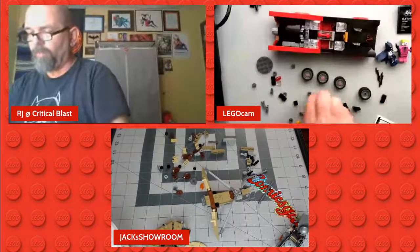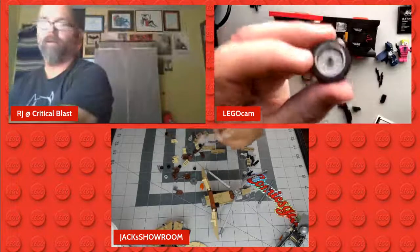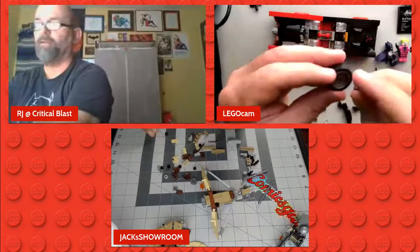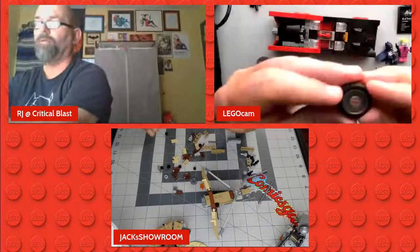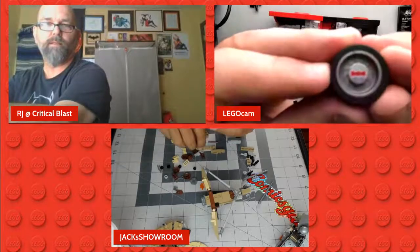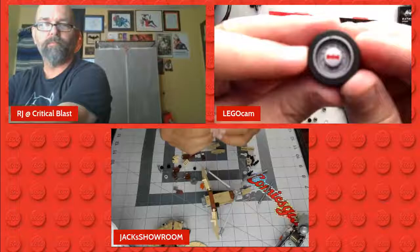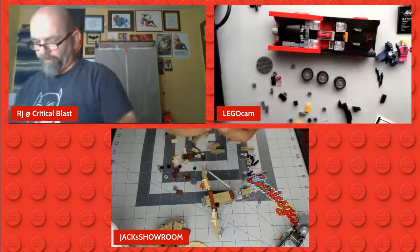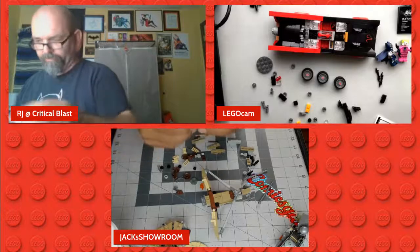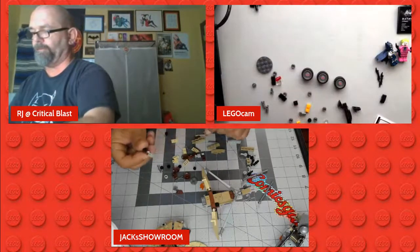Thank you, Lego, for not making me do this with stickers. Here's a tire. Here's the hubcap that's going to go on that tire. Oh, nice. You got hubcaps for your tires? You're fancy, bro. It's got the little red bats on them. If I'd had to put stickers on a button, I'd have been... Yeah, I might have to miss those.